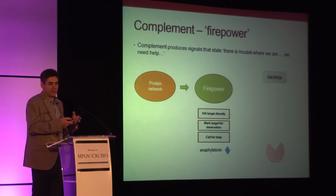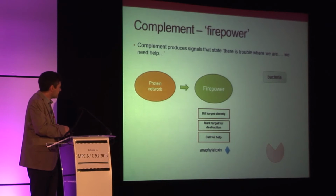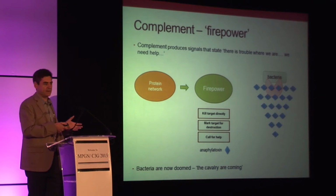And then, of course, complement can't work on its own. We have to also alert other cells of the immune system to clear the bacteria, and it releases these substances that essentially produce a signal that calls for help. The jargon there is an anaphylatoxin. They're released around the bacteria, and as they diffuse away, they get less and less, and these cells will follow that gradient to find the bacteria.